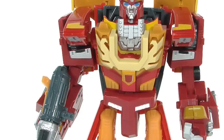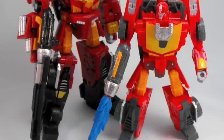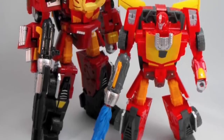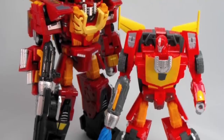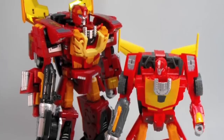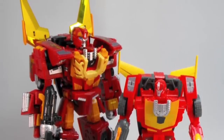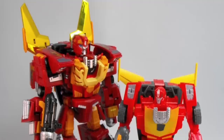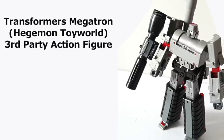So these upgrade kits are pretty popular because, again, Hasbro doesn't make these parts. And so if you want to be able to upgrade, in this case, Hot Rod from the 1986 movie into Rodimus Prime when he gets the Matrix at the end of the film, these kits let you do that. And that's why they're really beloved by a lot of Transformers fans, because it offers a way to get the figure exactly how you want.